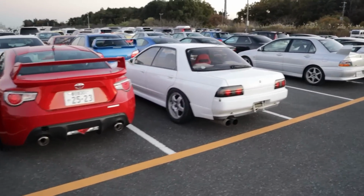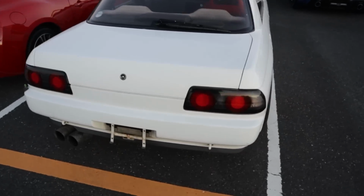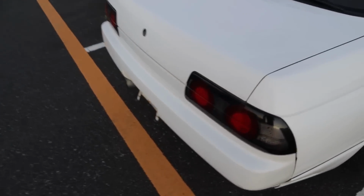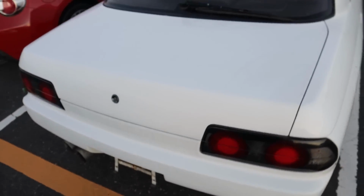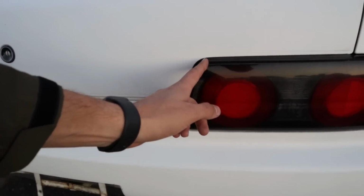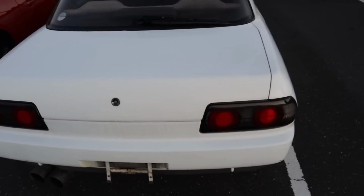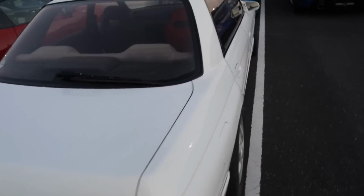Oh, hey-o, 4-door. This is pretty much all the parts that I need for my Skyline. Need these tails, need this trunk. They're all different from the 32 coupes. This whole thing here is not curved. It's really straight on the 4 doors, so I have to find a whole new trunk, and it's a process, but hopefully it'll all turn up.